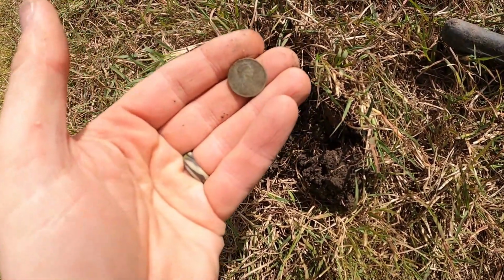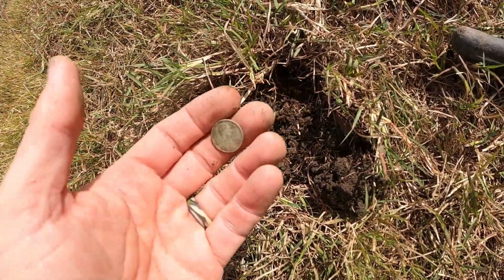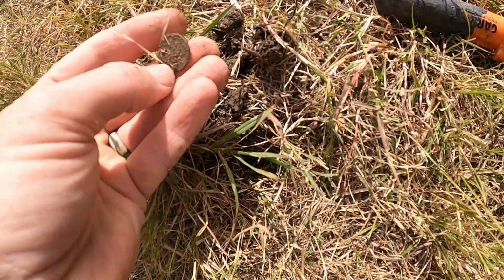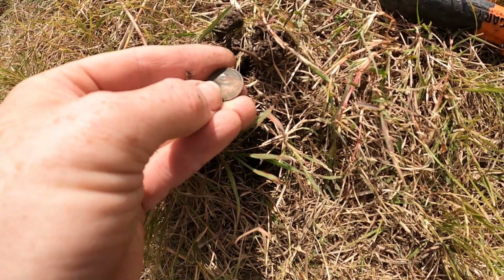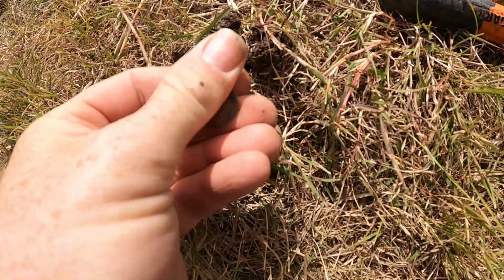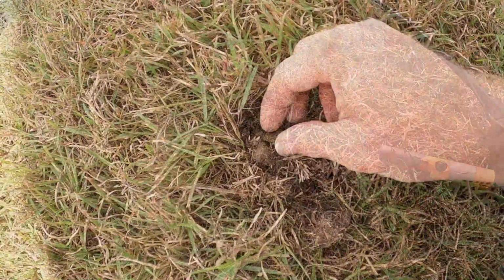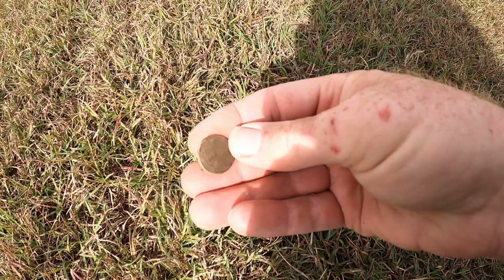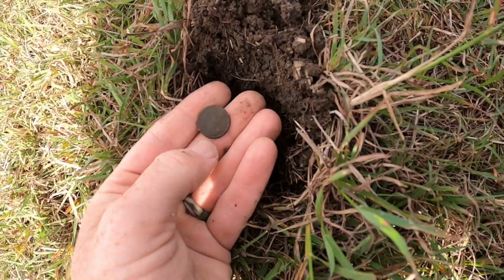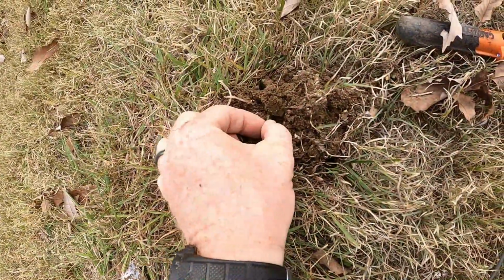I think this is an older one, just by the color. Can't see the date. 82. There we go. I just barely see it. Copper. Just a crack and out pops a Lincoln. That's nice red on that. '81. Got us another Lincoln. Let's see, sunshine. And that's a memorial. Just fell right out. Another Lincoln. Got a pretty nice ping off of this one.